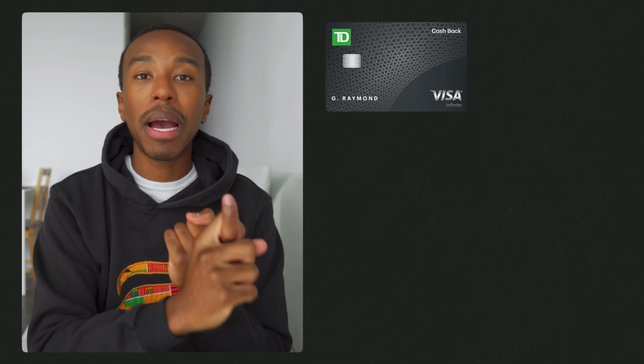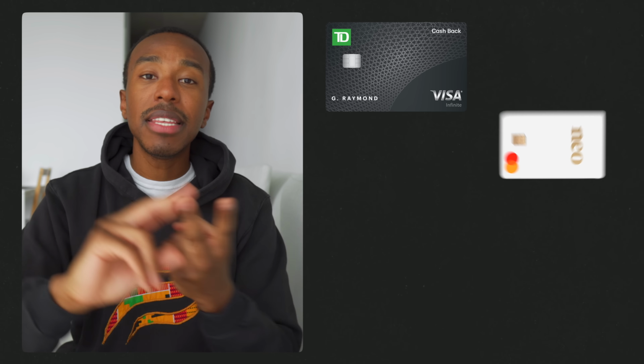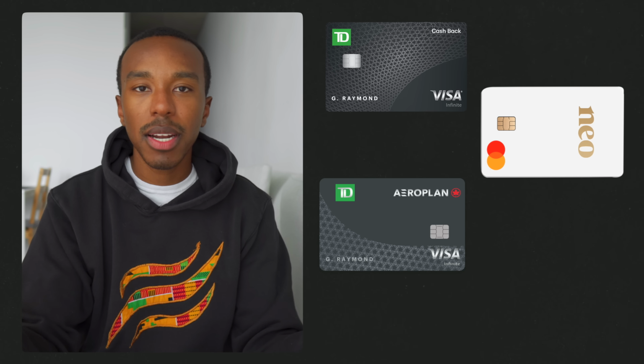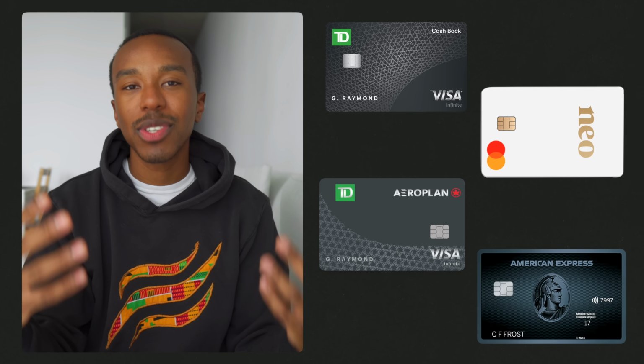So as it stands right now, we have the TD Cashback credit card that we pretty much rarely use, if ever. We have the Neo Financial Cashback credit card. We have the TD Aeroplan card, that I won't say the name because I'm going to mess it up, but we have that card. And then pretty soon we're also going to have the Amex Cobalt card as well.